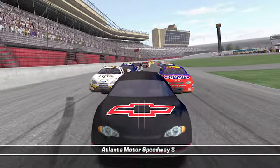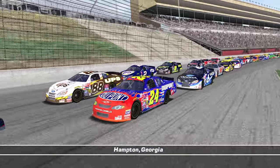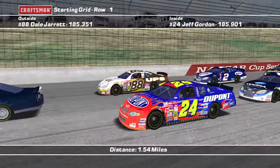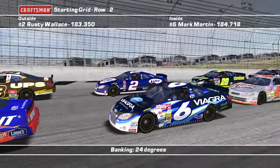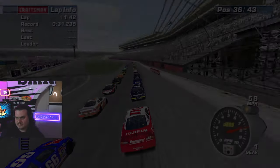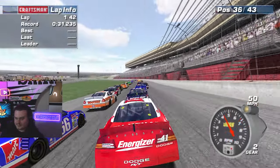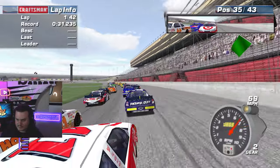Welcome to Hampton, Georgia, home of the Atlanta Motor Speedway. I'm Alan Bestwick. This ultra-modern multi-purpose venue has become the fastest track on the NASCAR circuit. 24-degree banking around the mile-and-a-half quad oval serves as a slick, super-competitive racetrack. Thanks, Alan. Get set. The race is going green. There's the green flag. Car low.